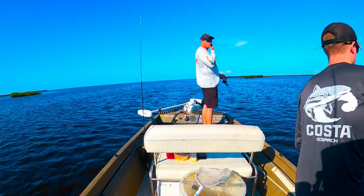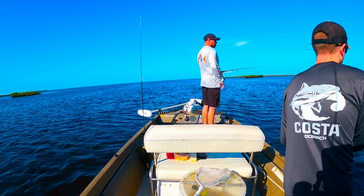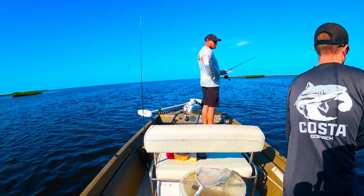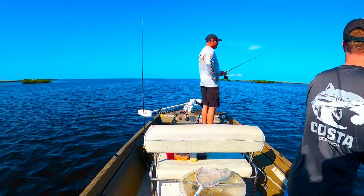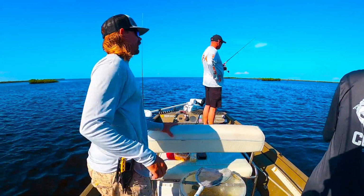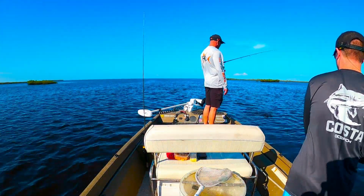Yeah, we do it, and I've had people come from work, and I got them on some fish. I always want to try to keep the rod up. You always want to have a bend in it, because that's what keeps the pressure on that hook. Oh, it's a redfish. Is it? Yep. All right.